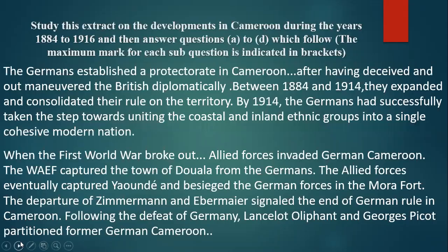Dear candidate, let's move on. Study this extract on the development in Cameroon during the years 1884 to 1916, and then answer questions A to D, which follow. The maximum marks for each sub-question is indicated in brackets.